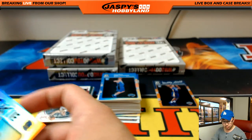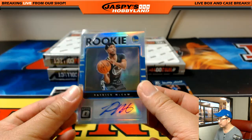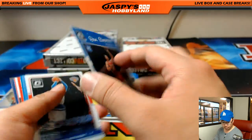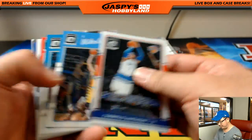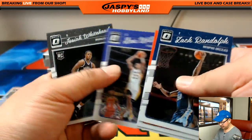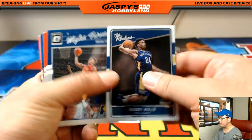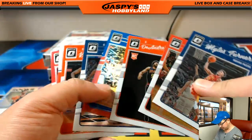And that'll go to Ziggy. Goran Dragic. There's Ben Simmons. That's for Charles Leonard. Has the Sixers. It's crazy that that base card alone will probably sell for like 10, 15 bucks. There's Buddy Hield rookies. I'll set that aside too. There's only like a handful of players on that particular checklist.